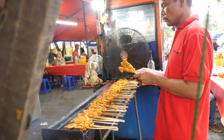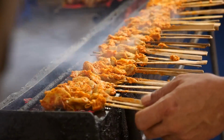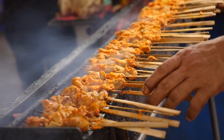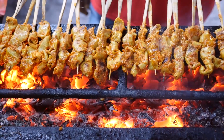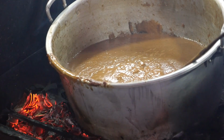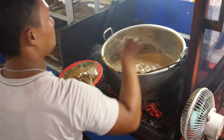Sate Padang, which is from Padang in Sumatra, is a unique style of satay. And I believe that most of it is beef, and I think that they boil the beef and then they skewer it and they mix it with spices and then they grill it. But the really unique thing that sets it apart from other types of satay in Indonesia is the sauce. So after the skewers are finished grilling, then they're put on a plate and they are just covered in a really thick brown gravy sauce, just actually submerged in the sauce.